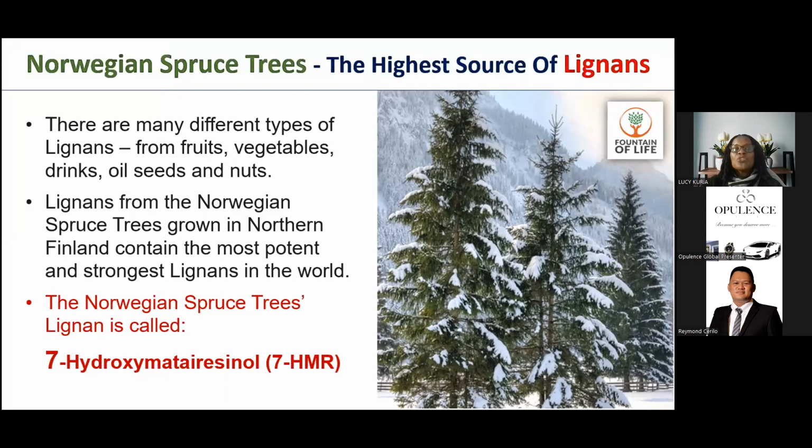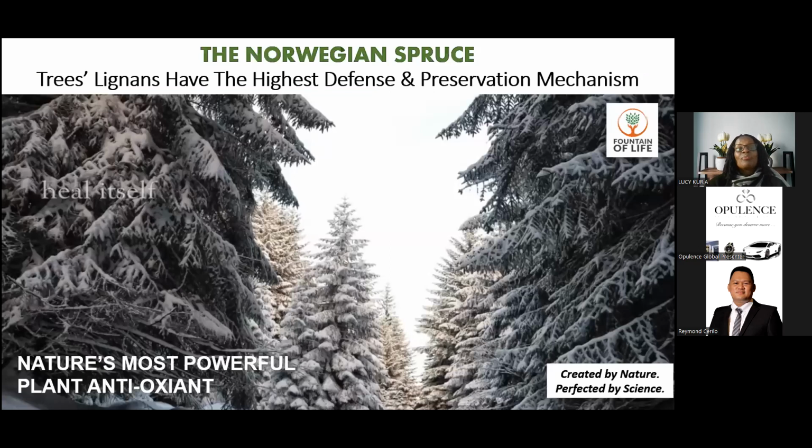The Norwegian spruce tree lignan is called 7-HMR. I will not even try to pronounce that. I will leave it to Henry. 7-HMR are the lignans that are found in the Norwegian spruce tree. So the tree's lignans have the highest defense and preservation mechanism.